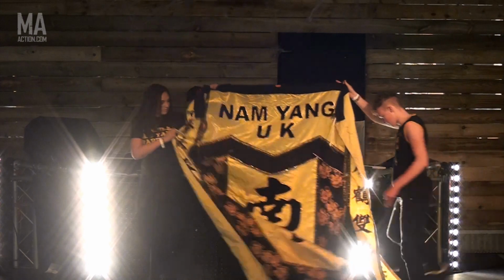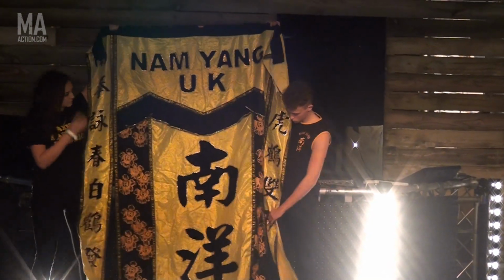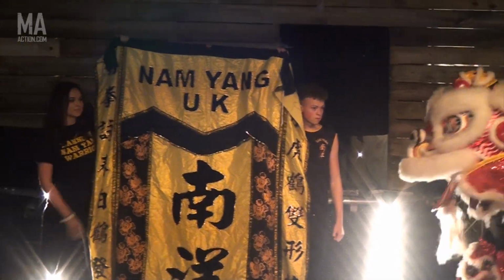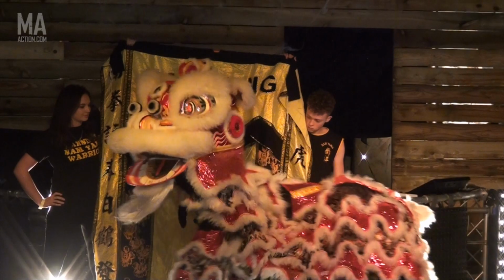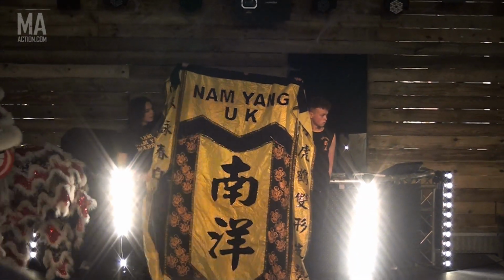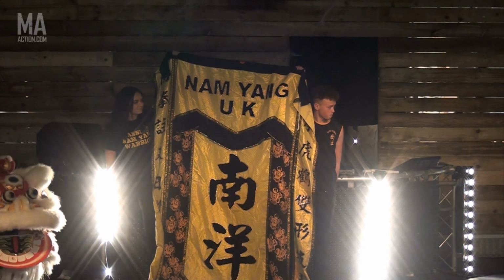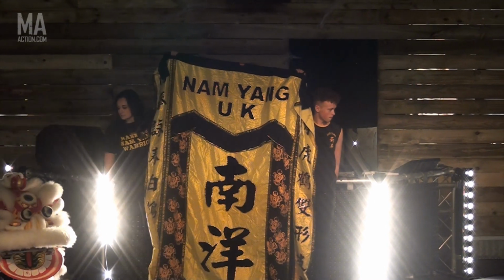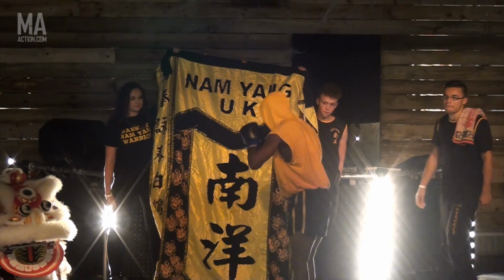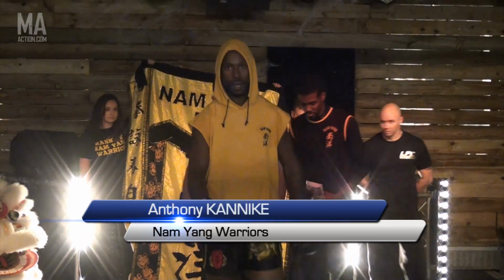Comes the Namyang team with Anthony Kannike, a guy who really won the crowd over last time with a performance, pushing the pace. Look at this walkout. The Dragon leading the way. Kannike surely not far behind. The traditional Chinese martial arts, Kung Fu was his original background, Chris. Anthony likes to be called Anthony Namyang Warrior.